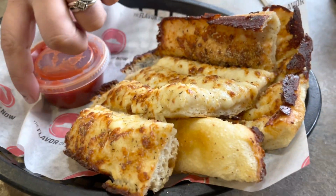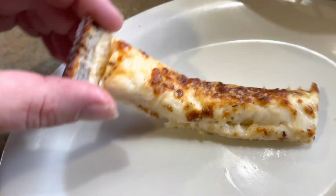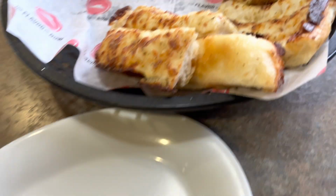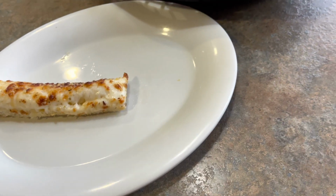All right, we got the breadsticks. I don't know about you, but these things used to be double the length. It looks like they cut them in half now. They used to be huge, like a foot long back in the day. Cheese sticks are good, like they always have been. I always like them because they're hot, and Pizza Hut's marinara sauce is always pretty cold, so it's a really nice contrast.